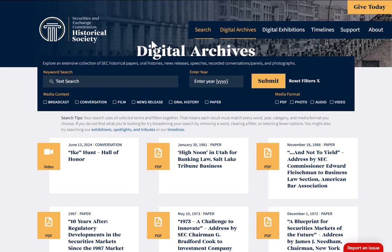We've also added search tips to the digital archive to help visitors understand how the filters work. The archive search uses all selected terms and filters together, so each result has to match every word, year, category, and media format selected. If visitors don't find what they're looking for, they're encouraged to broaden the search by removing a word or clearing a filter. They can also try searching exhibitions, spotlights, tributes, or timelines instead.